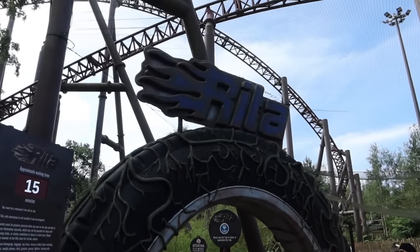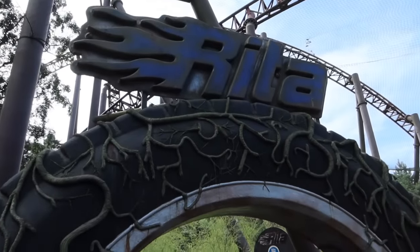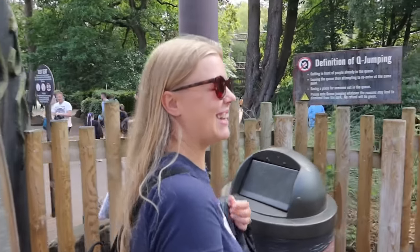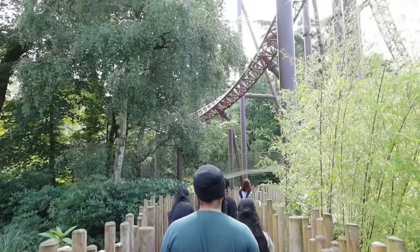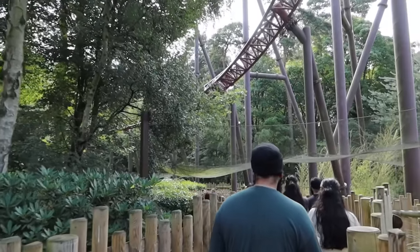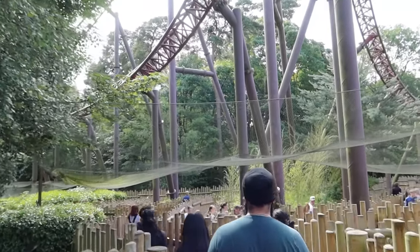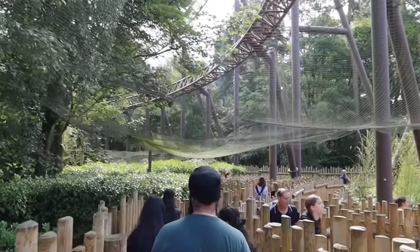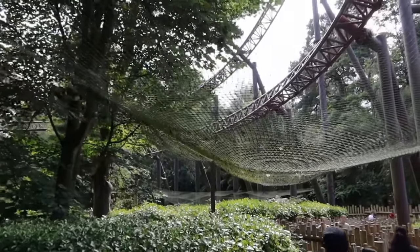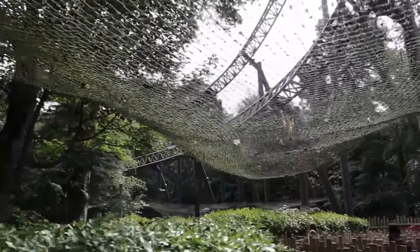Well, you know what, Charlotte? We didn't get to ride King Dakar or Top Fuel Dragster during our trip, but Rita always delivers for you. Oh, how exciting. 15-minute wait here for Rita. One of the weaker hydraulic launch coasters. However, I do still love these with the hydraulic cable launch. Not loads of these around now, and they do seem to be having issues. That makes you think, what is the future for Rita here at Alton Towers and also Stealth at Thorpe Park?